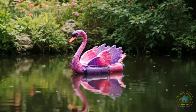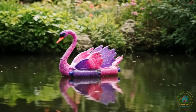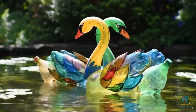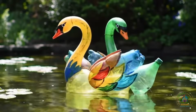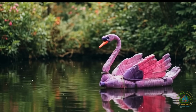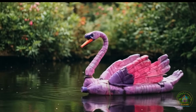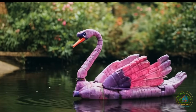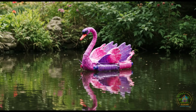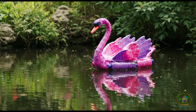(17) Swan statue from used bottles. Gliding gently on the surface of a small pond, a graceful purple swan catches the eye. Not a living creature, but an extraordinary sculpture made entirely from recycled plastic bottles. Every curve of its body, from the arched neck to the spread wings, is carefully shaped from painted, repurposed plastic pieces. This creation proves that recycling can lead to stunning forms of unexpected beauty.